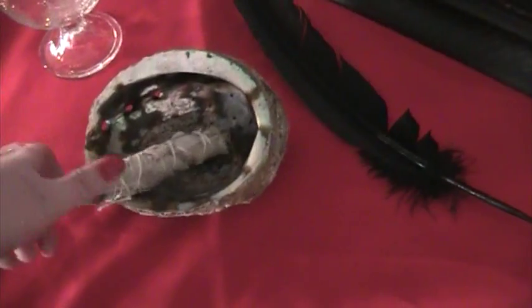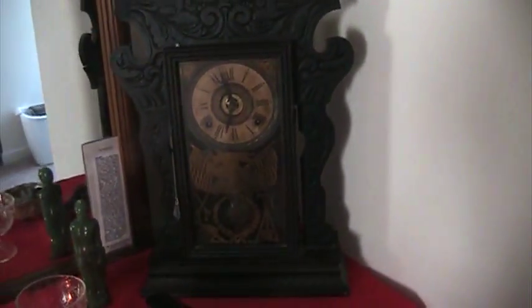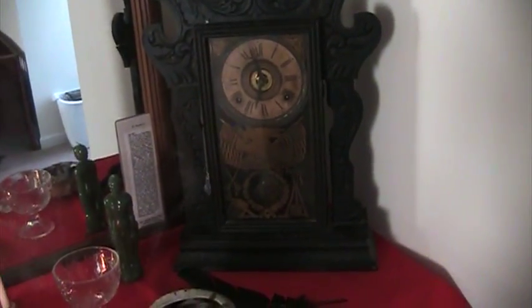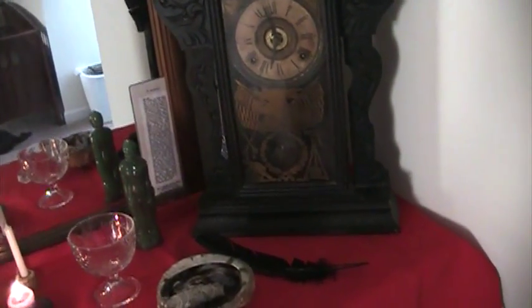And actually I have my abalone shell empty so that I can use it for what it's intended for. So I started burning some sage, and my feather. And then this is a very, very old clock. It's from like the early 1900s. It's really, really neat. It's got an old cannon on it, the old swords they used, that kind of thing. It's really cool. And I hang my pendulum from it. I just thought it was kind of fitting.